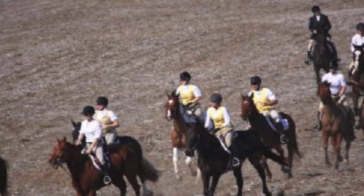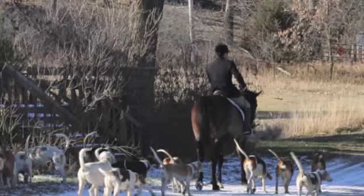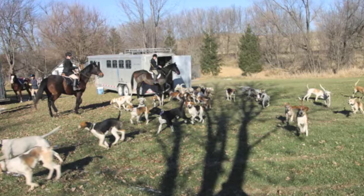Hunts can never be predictable, and when they do end, the field and the staff head back to the trailers, untack, and take care of their horses. Before dismounting, the huntsman blows his horn to signify the end of the hunt.